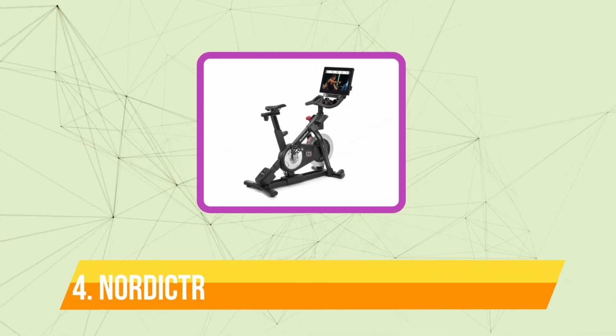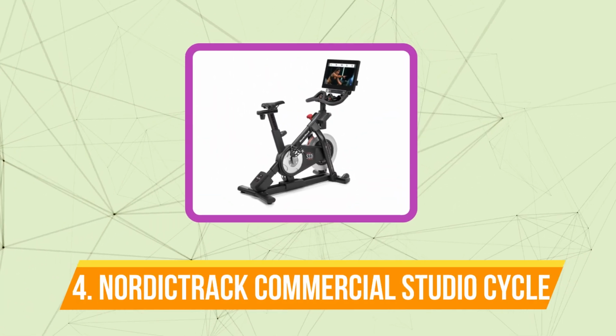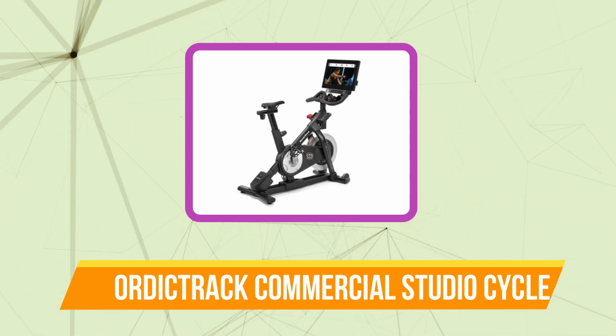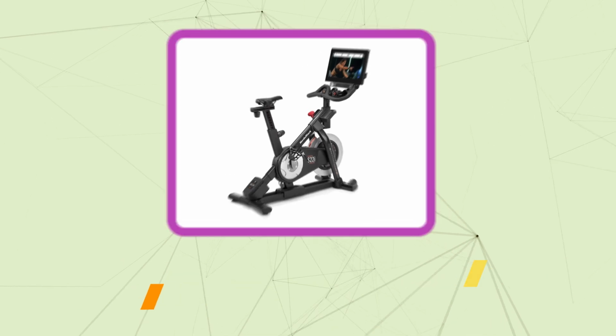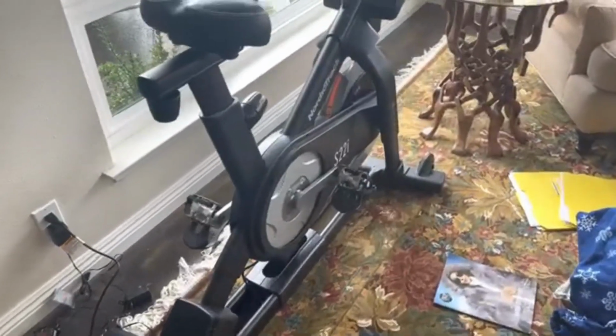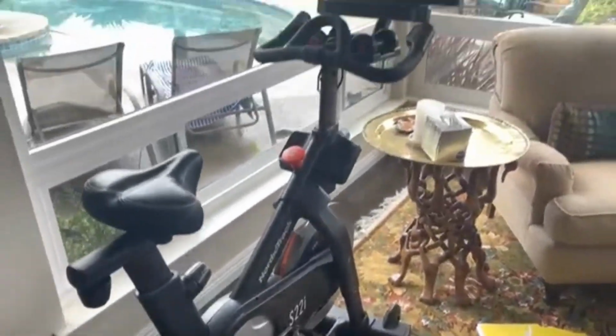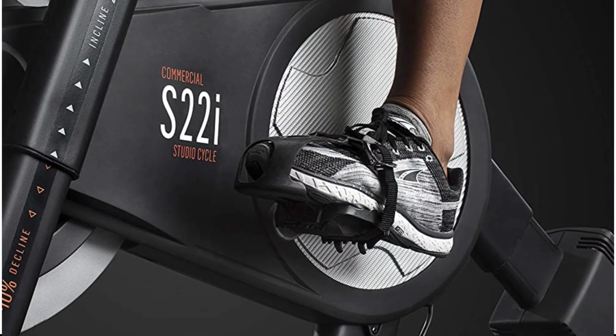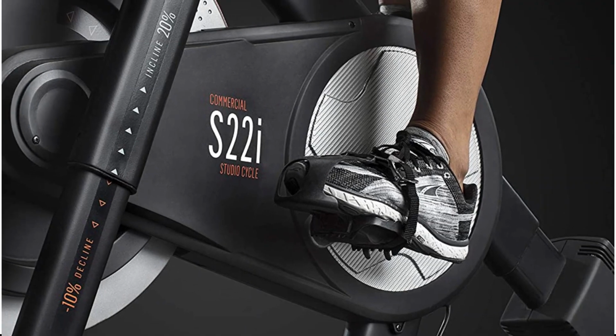At number 4 is the Nordic Track Commercial Studio Cycle. The Nordic Track Commercial Bike Studio Class option is a group exercise class that emphasizes high-intensity interval training. This shouldn't be thought of as merely a musical experience but rather as a strenuous workout guided by a certified trainer who encourages participants to stay motivated, focused, and pushed.